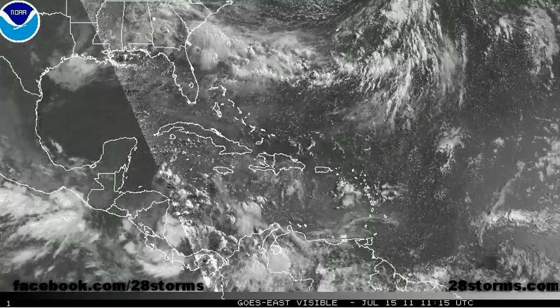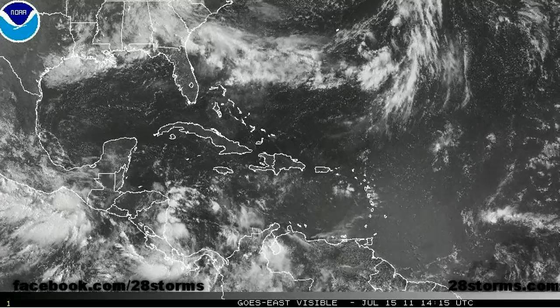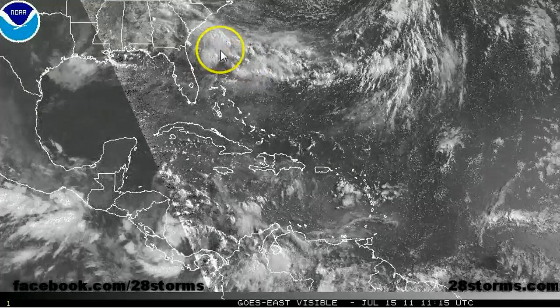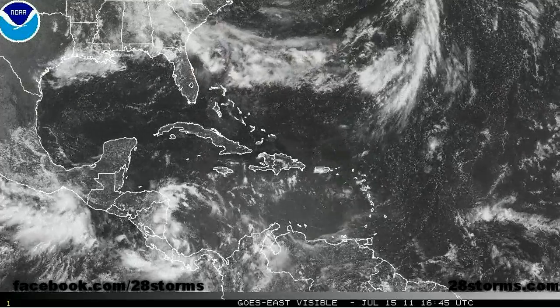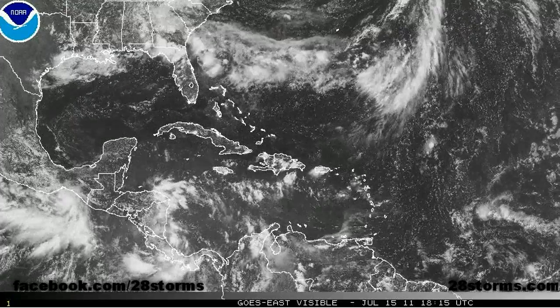This afternoon's visible imagery shows that there is a lot of cloudiness over the north-central Gulf Coast of the United States, with that front draped all the way into the western and central Atlantic, although fortunately there's nothing organized at the moment and upper-level conditions are not that favorable for development.